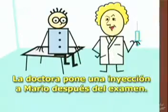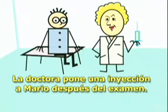Why do you have to learn all this? As we said earlier, subjects, direct objects, indirect objects, and objects of the preposition work the same way in Spanish as they do in English. Check out the sentence. La doctora pone una inyección a Mario después del examen, which means the doctor gives a shot to Mario after the examination. We can see that our verb is pone, a conjugated form of the verb poner.